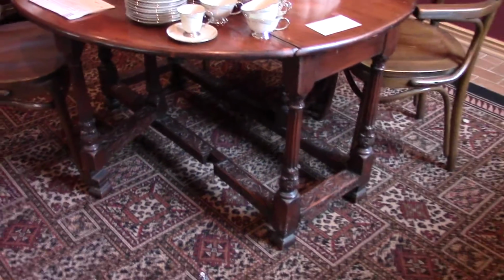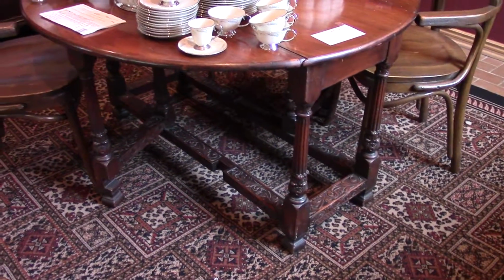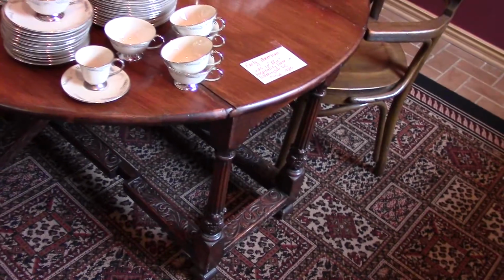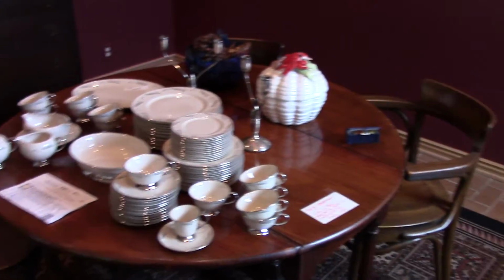But even without the history, the table is actually really nice. It's really well carved. It's a little drop leaf table. So you can use it as a sofa table, or put the leaves up, and you've got a nice little round table.